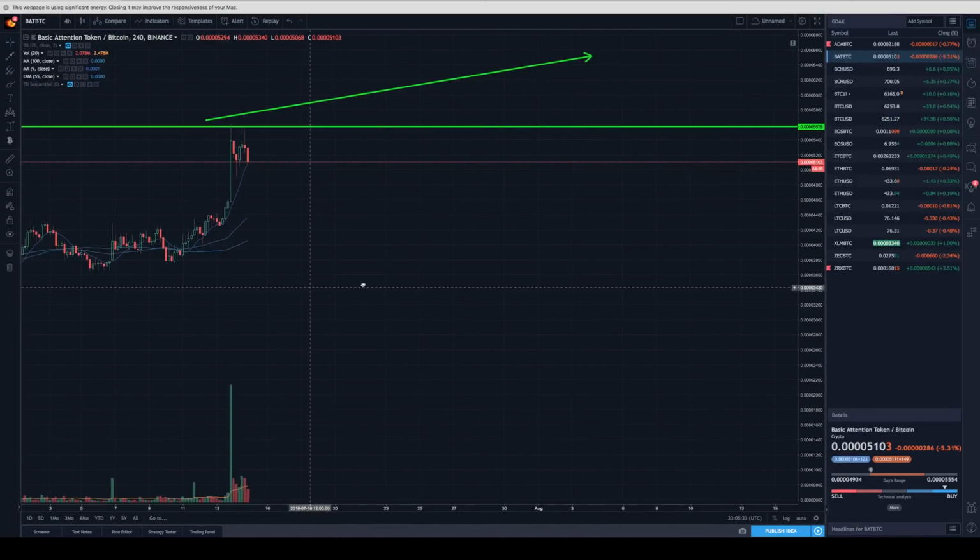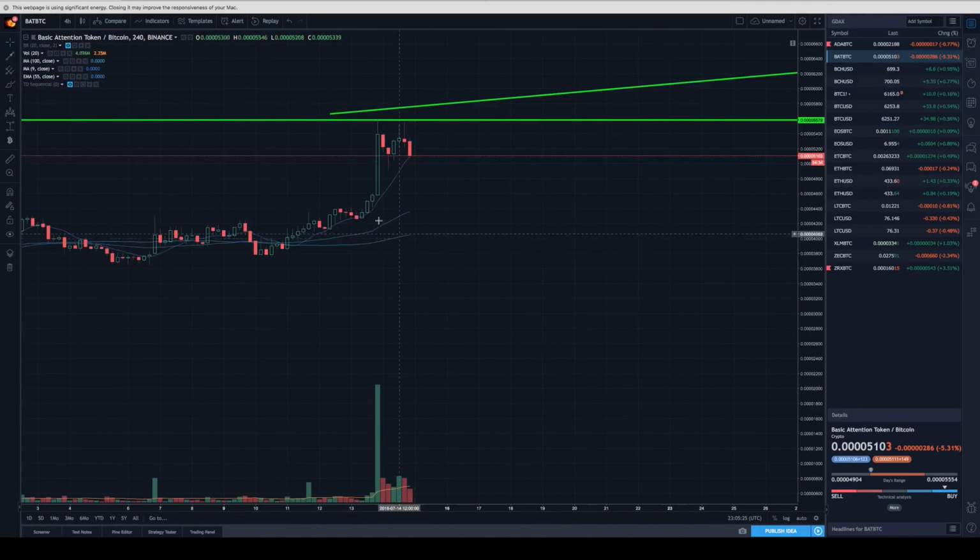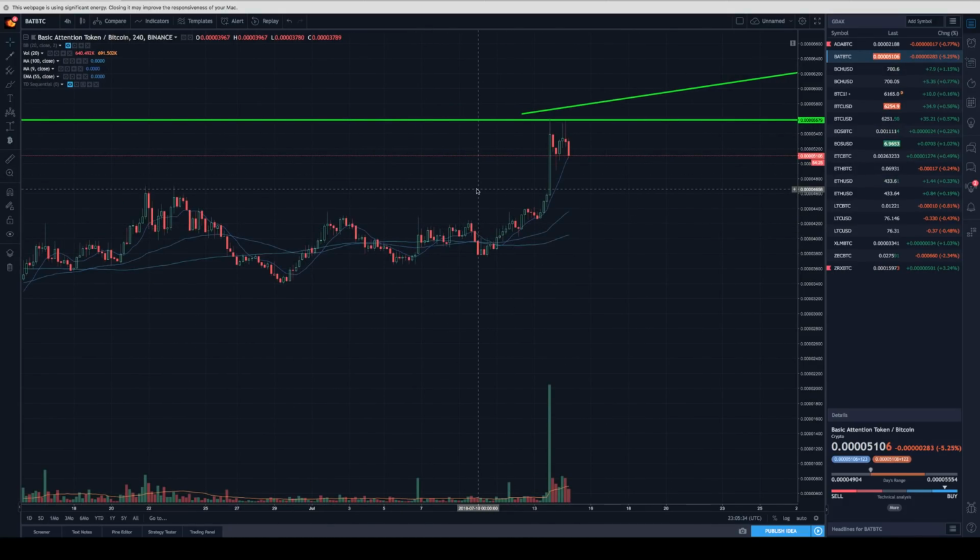Let me zoom in a little closer. Again, this is the 4-hour chart. Wick, double wick, rejection here. So we're seeing that stiff hold in this 5,500 area.